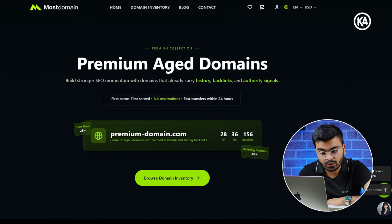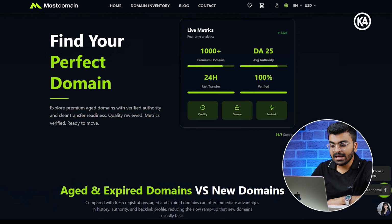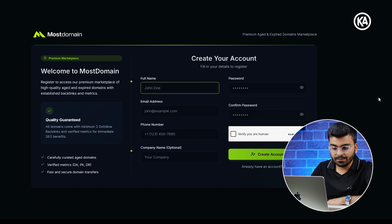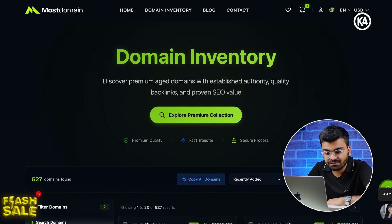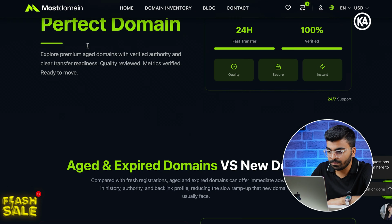When you come to their website, you firstly see they are a typical premium age domain selling marketplace, and you just have to simply go and create an account. You can register an account really easily, and once you are done with that, they guarantee that all domains come with a minimum of 2 backlinks, verified metrics for immediate SEO benefits, carefully curated age domains, faster and secure transfers, and everything. So I definitely support whatever these guys are doing.